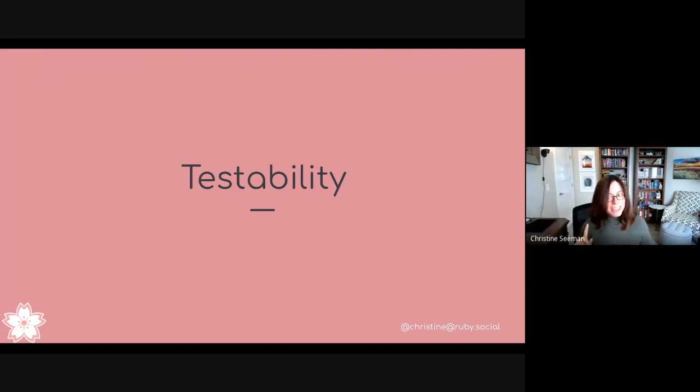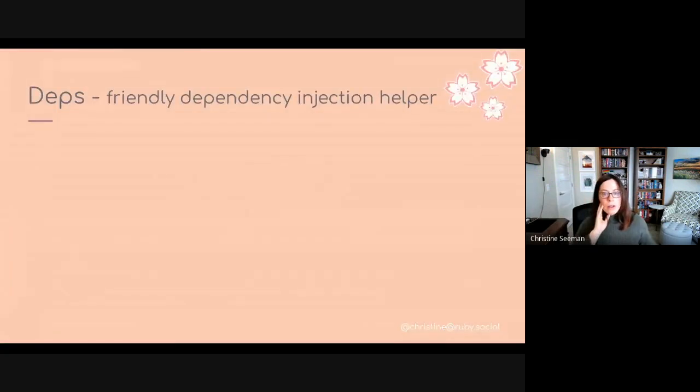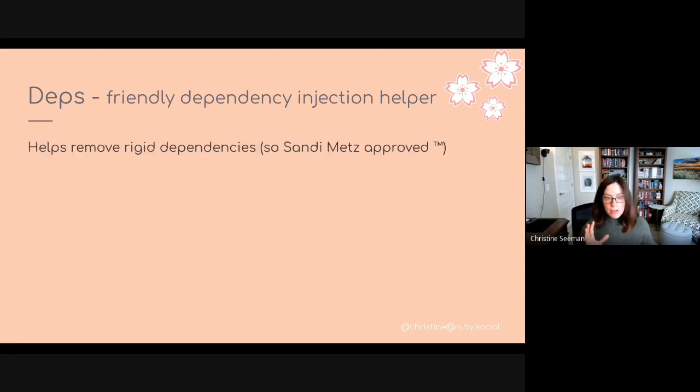But what about testability? What Hanami has is a thing called Deps, which, yes, it takes a little bit to get used to. I thought it was kind of abrupt. Can we do better with our naming? But it really is a friendly dependency injection helper. And this is one of the core things that I really love after using Hanami for months.